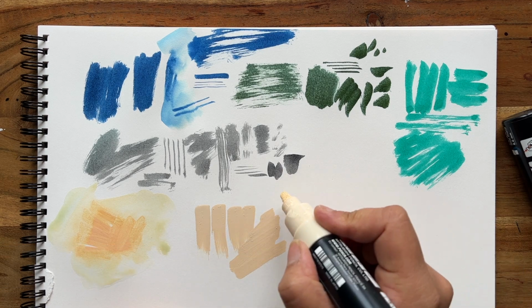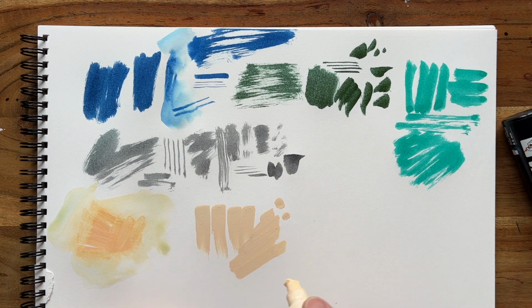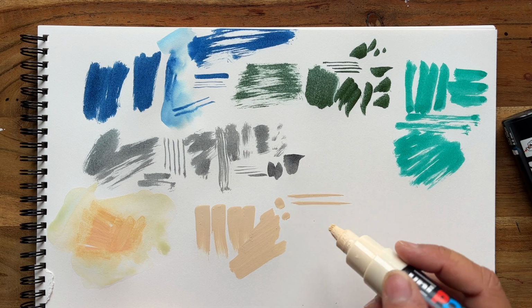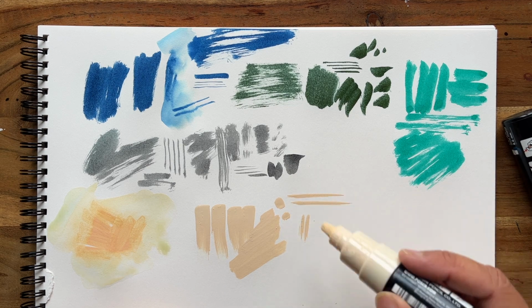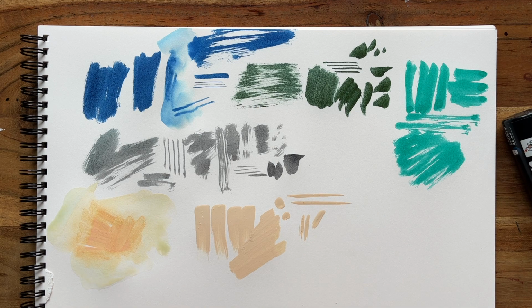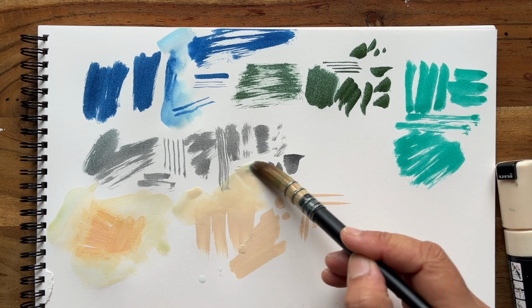The chisel tip means that I can do large areas like that. I can also do lines like that. So I can change the angle of the nib. Oh, I like how it does that.